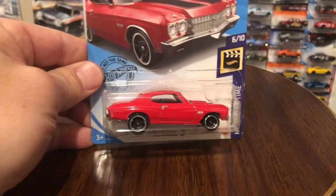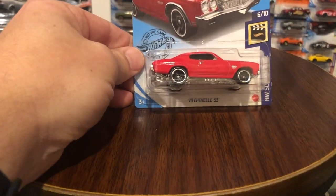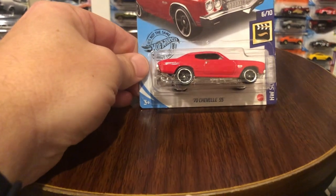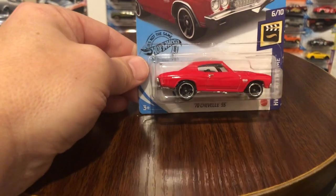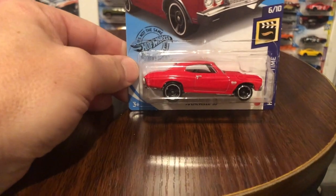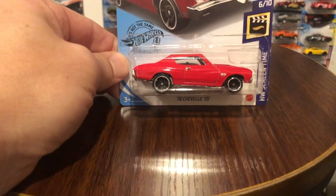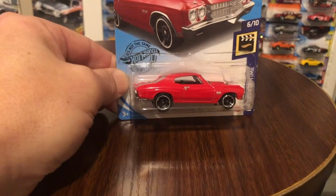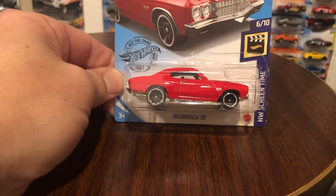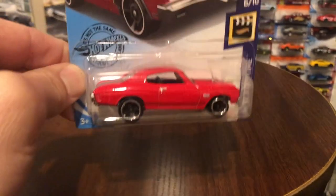Fast and the Furious Mainline, and this is one of my favorite Fast and Furious cars, actually. I loved when I saw this in the movie. I'm a big fan of the 70 Chevelle. 69 and 70 were probably the best body styles to me of the Chevelles, and I love the way they did this one. I have it in a Jada form out of the Build It series, but this is my first Hot Wheels version of the 70 Chevelle from the movie, so super glad to have it, and definitely going to be putting this one up on the wall.